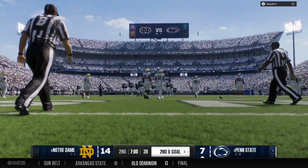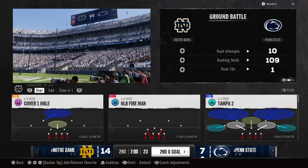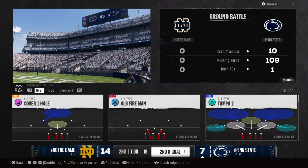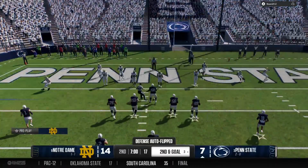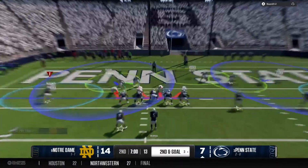That's the end of the first quarter. With the score, Notre Dame 14, Penn State 7. We've had the break to talk about it. Now we begin the quarter with the offense set up second and goal.